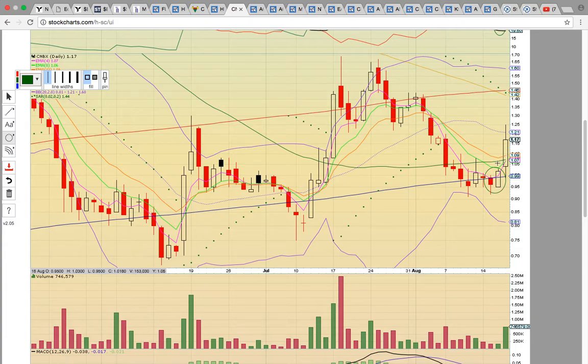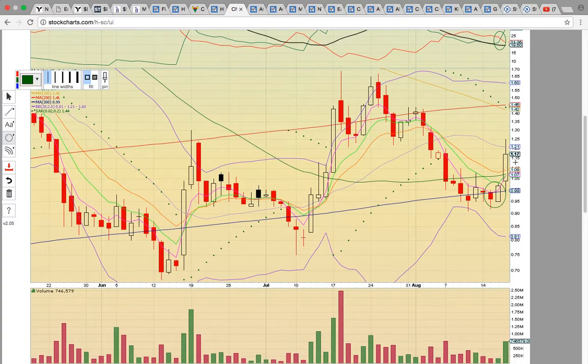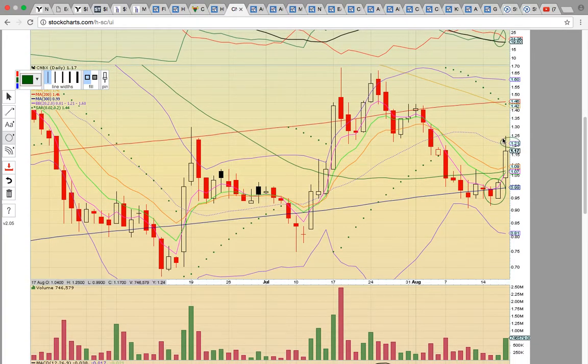There was a close above the 50-day simple moving average. That's the key level to hold at 107, and then the key level to break is where high of day hit, just above high of day.